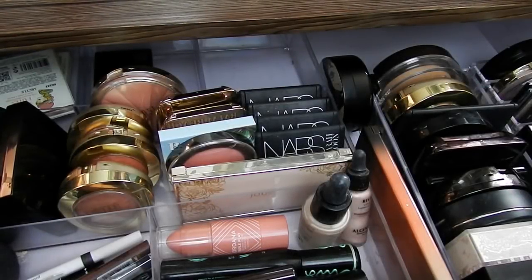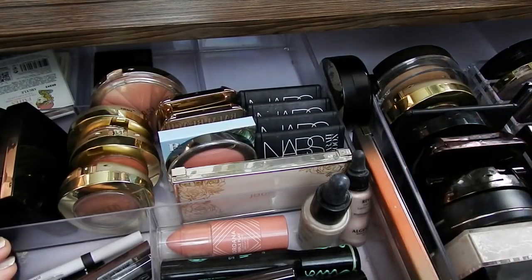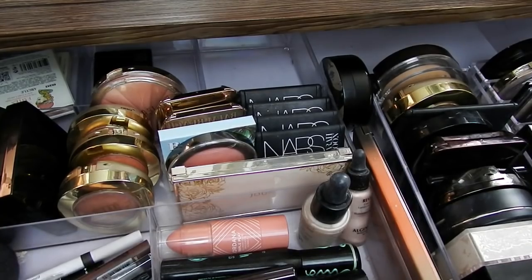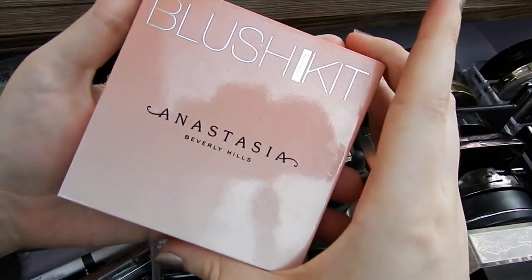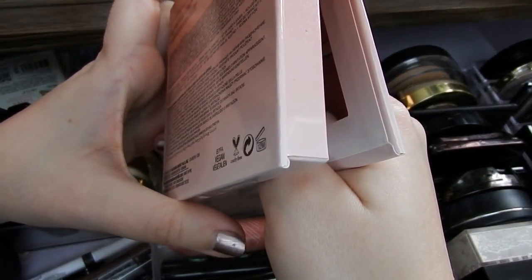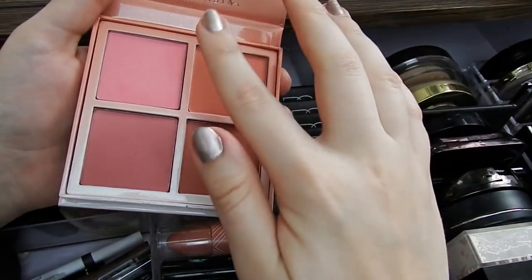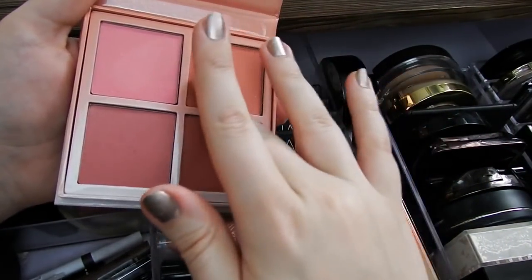Okay, so for other blushes, I have two palettes and then a few singles. So I have the Anastasia Blush Kit, and this was kind of the lighter, which one was this? Radiant Blush Kit. I really like this one, so I am keeping it. Let me swatch it for you.